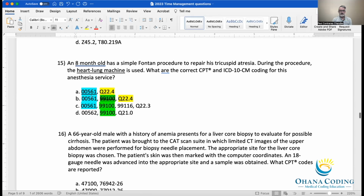So in this case, it's got to be alpha. So number 15 is A as an alpha. And I only looked up one code out of 1, 2, 3, 4, 5, 6, 7. Out of 7 different codes, and I looked up one, the 00561. Okay, so that's it for number 15.